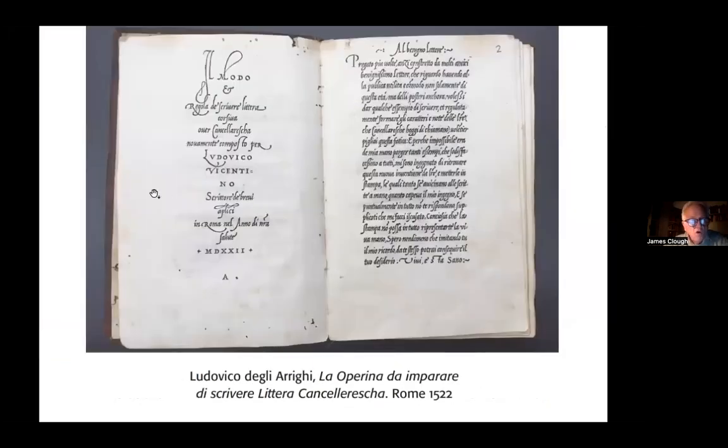Let's move on. Well, we're going back to the very first example of a calligraphy manual. Il modo e la regola di scrivere lettera corsiva ovvero cancelleresca nuovamente composta per Ludovico Vicentini degli Arrighi. Quite a name. And that was quite obviously a successful piece of work. I mean, people liked this.